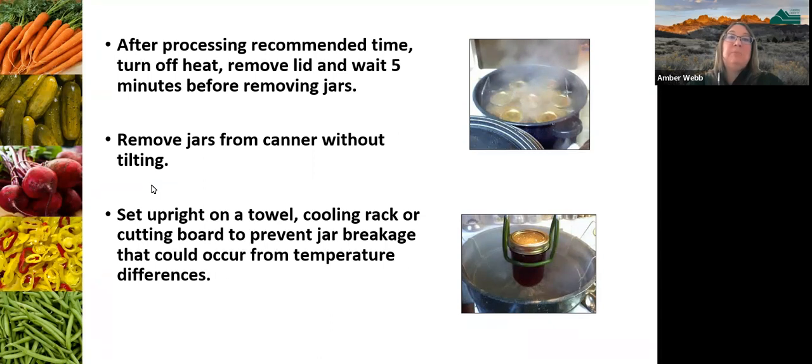Okay. And something else with that 5-minute wait is that it also helps to reduce the risk of siphoning. Siphoning is when you pull something directly out of the jar or out of the water bath canner onto your countertop. That exchange in heat, or that change in heat, can actually cause some of the product to come out of the jar. And so that 5 minutes really is just so important.